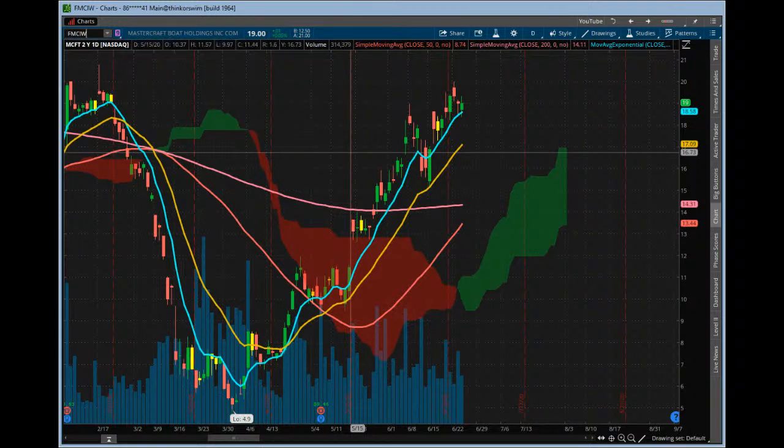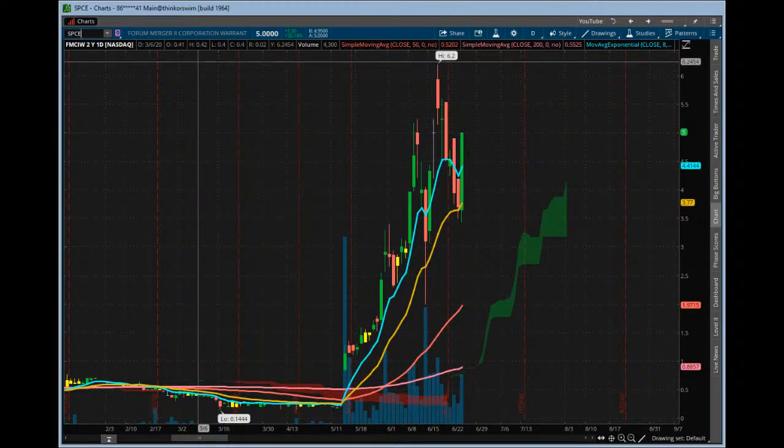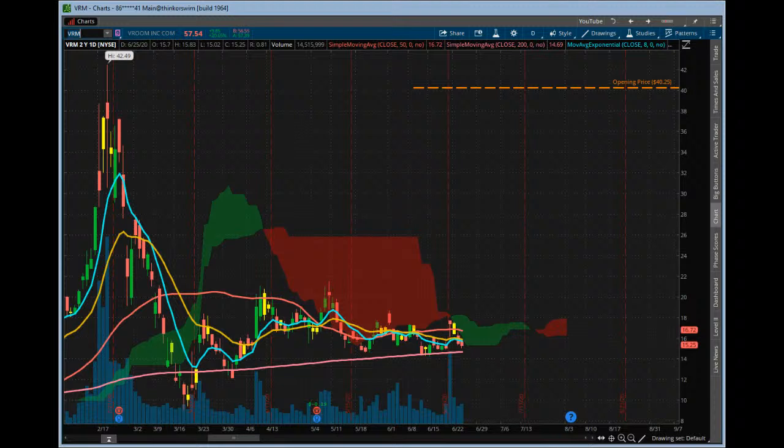So you look like any other chart, but nice breakout candle on this one too. So that's looking pretty cool. SPCE. Again, same thing in the triangle. Up a little bit after hours on the launch, but we'll see how that goes. And then, VRM. Jay, it's amazing, amazing candle today. Beautiful stuff.